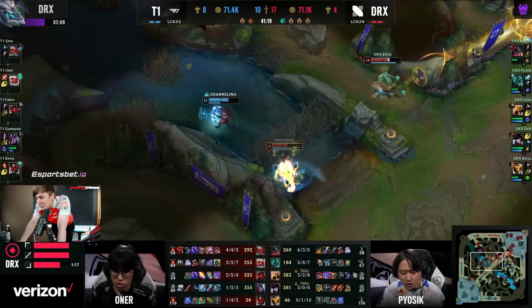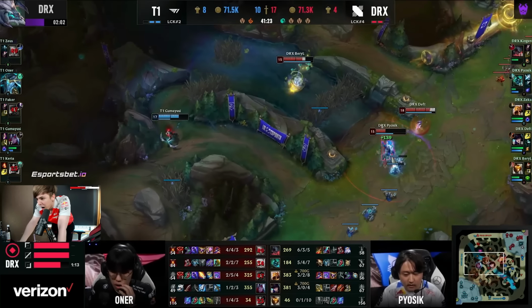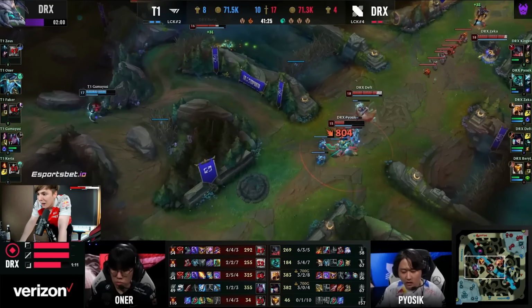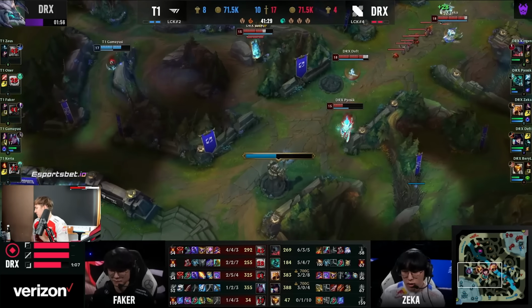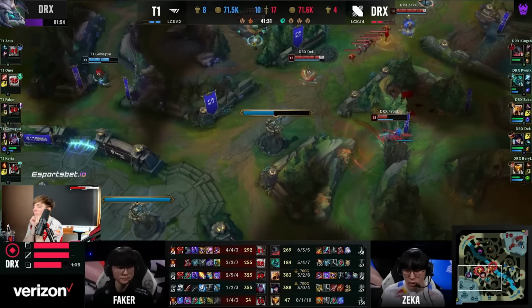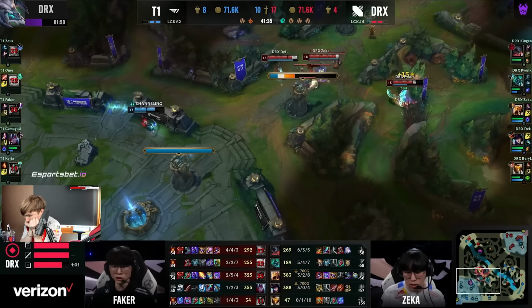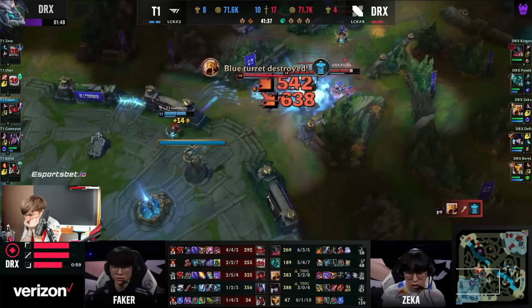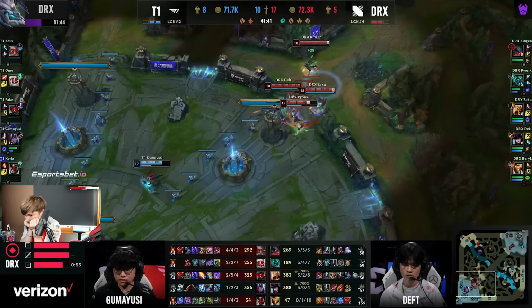The ultimate onto Pioshik, but they still have the Elder Dragon buff on DRX. They're gonna run straight back into the hearts of T1. Can they end? Is this it? T1 are so vulnerable and wounded. DRX have the Elder Dragon. Four members down. It's on Gumayusi to hold the line. DRX are coming for their World Championship title. The Cinderella story. DRX are pushing in.